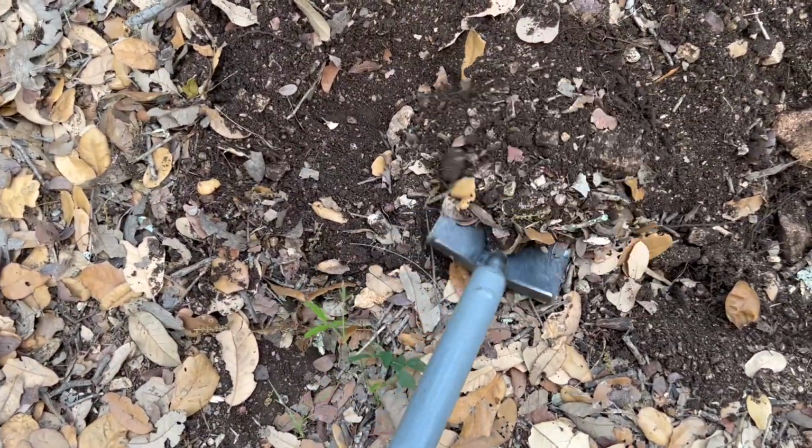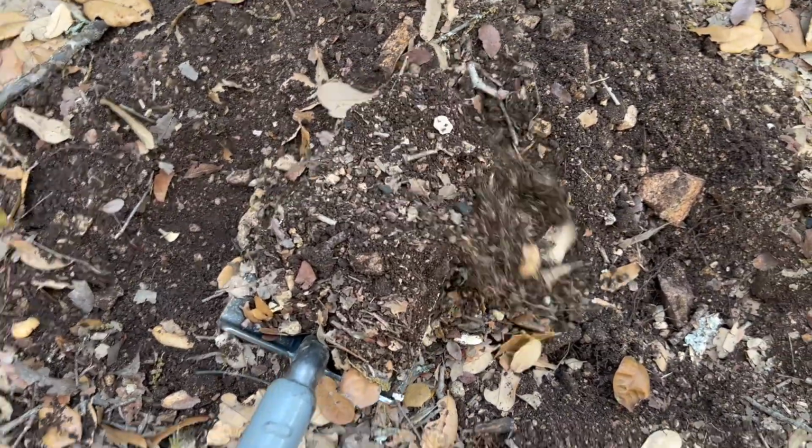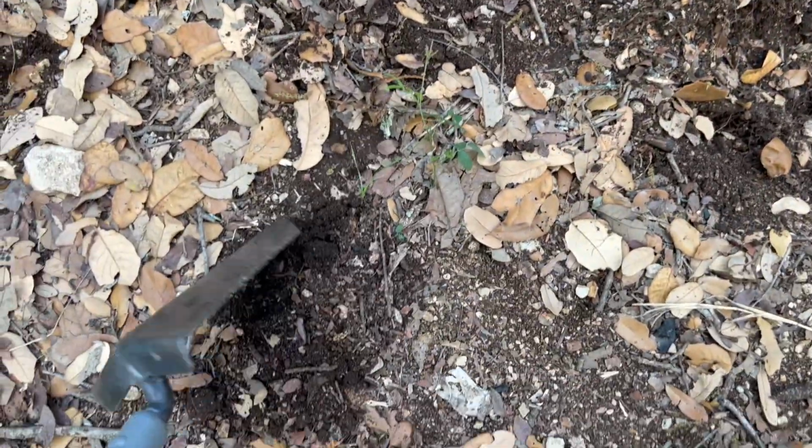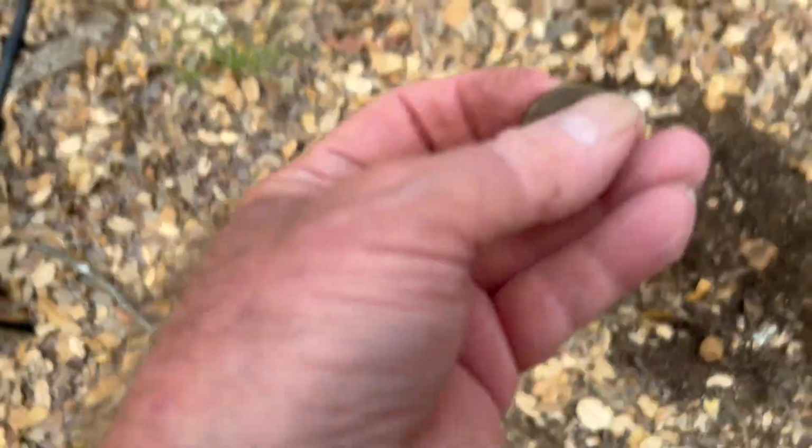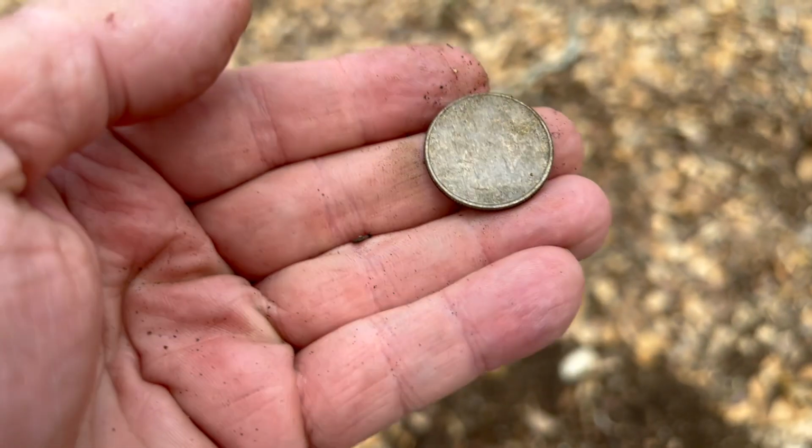To be honest, I think there's a really good chance that we dug whatever is here out when we just dug out that last Washington quarter. Oh, there you go. 3 quarters within 2 feet of each other. That's not bad at all.